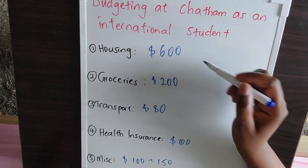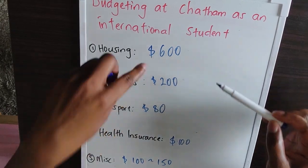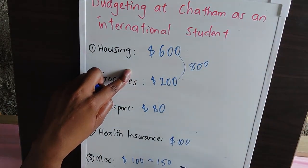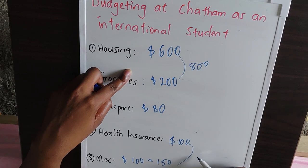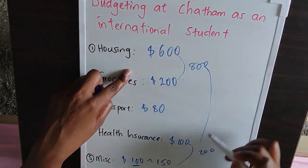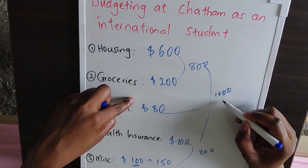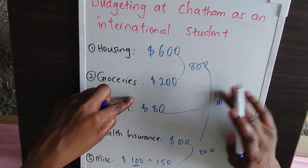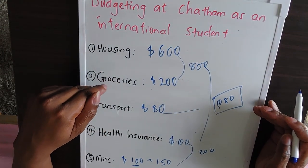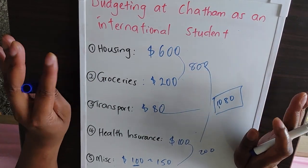So let's put all of this together. We have 600, 280, 100. So this is 600 plus 200, this is 800. I cannot do no math. 800. And then let's just use the $100, so let's use this 200. So this is $1,000. And then we have 80. So this is going to be $1,080. So the amount that you are going to be spending per month is about $1,080. This is how you should budget.